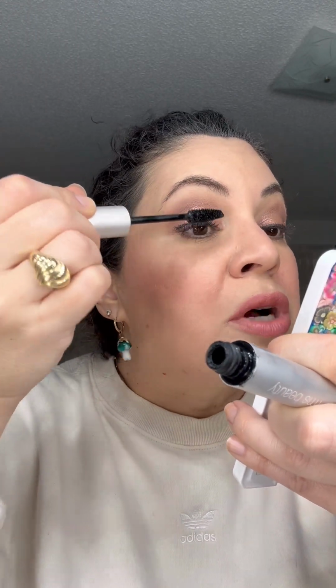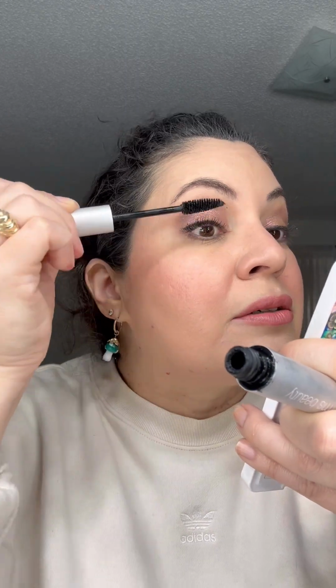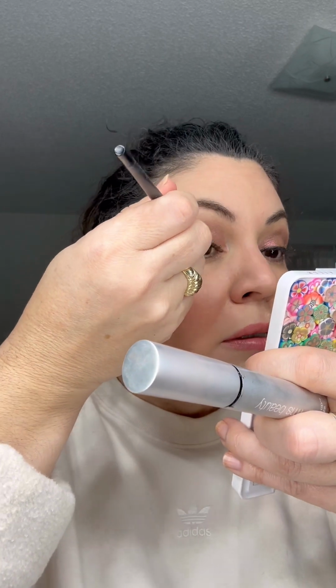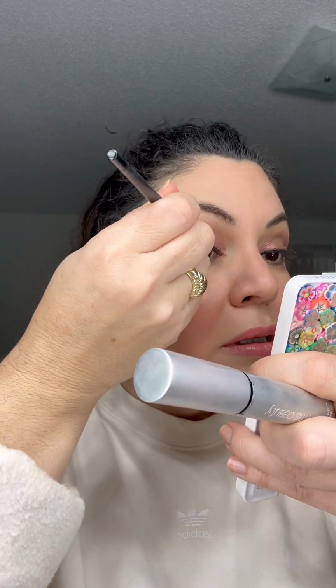I didn't use the bronzer because I don't like it. Like, I really don't like the color, and I didn't want to. Oh, I didn't use the eyeliner either. I didn't want to be in a situation where I was stuck with this ugly color on my face. I think I need to fix that a little bit.